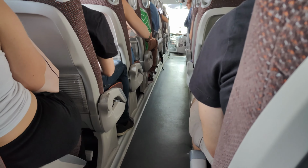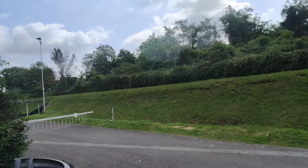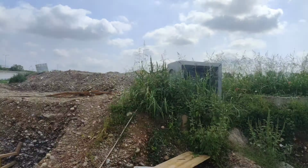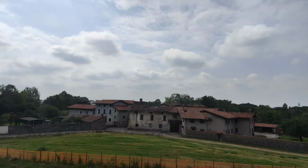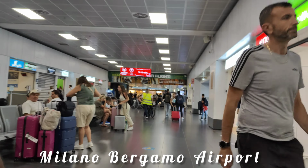After reaching the station, we had to take a bus from there. The bus is like 12 euros from the station to the airport. The airport is like 45 kilometers far from the station. So we reached the Bergamo airport and then we checked in fast.